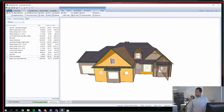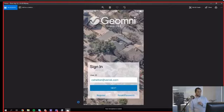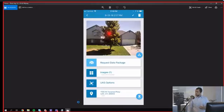Again, the last thing we want to cover, the Geomni mobile app is designed to help you when you're in a situation where you do not have the access or availability of our aerial imagery, our high-resolution baseline, but you want to have all of the exterior property measurements as well as the tools that we've shown you today. You're going to use the Geomni mobile app to make that happen. So we've got that on screen there for you now.